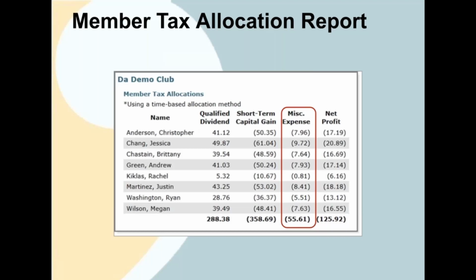You may want to show a preliminary copy of this report to your club members at the end of the year. If they have to pay estimated taxes and your club has significant income, they may want to include the club income in their income estimate. Just make sure that they understand that all information on the report is preliminary and subject to change as you do your final records verifications.